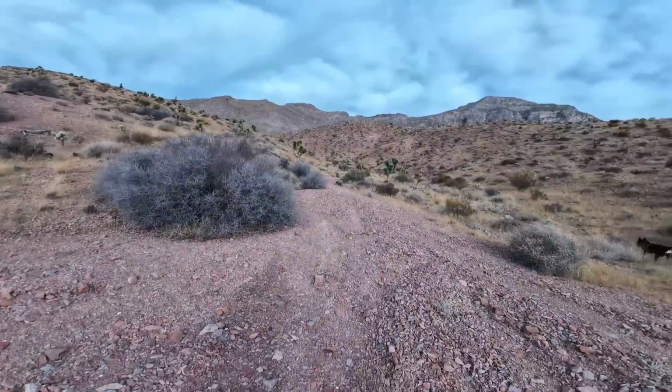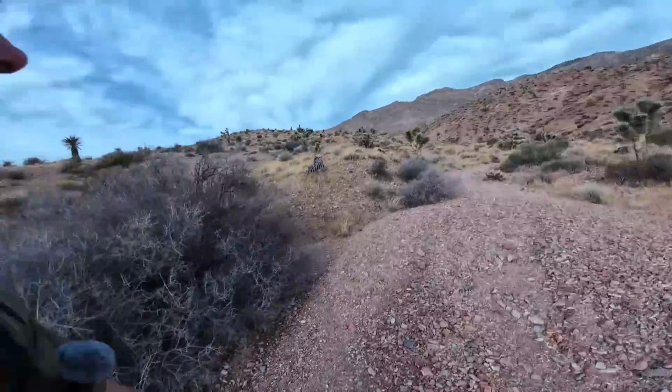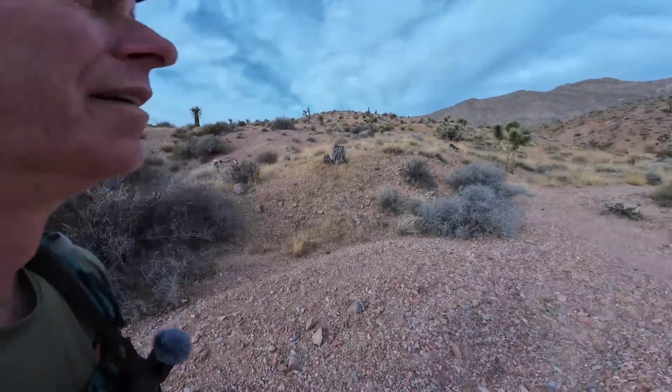Well, the walking's not bad. It's gradually gaining some slight elevation, but no big deal. And following the drainages is definitely the path of least resistance, I would say.